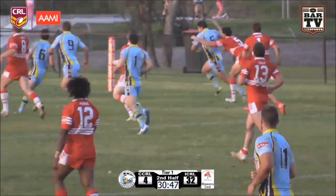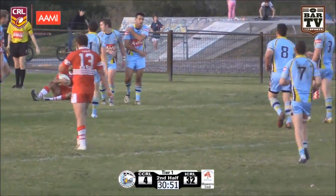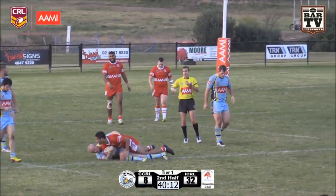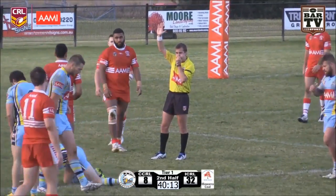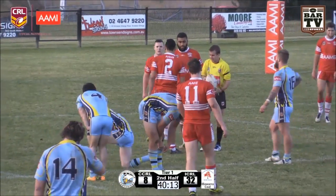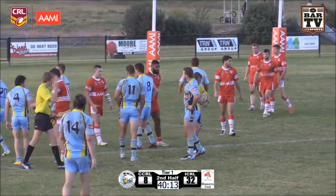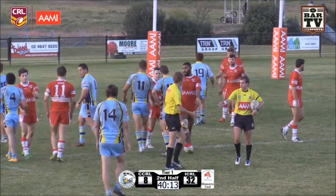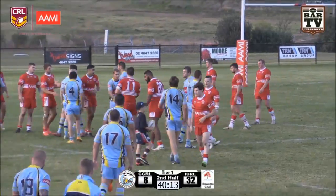They're going to finish this one with a try, I think. LeBrock, he gets his second of the game. And there is the final tackle as well. So it's all over here at Kirkham Park here in Camden. Illawarra go through to meet Canberra next Saturday afternoon in Mudgee. They've overcome the Central Coast here this afternoon by 32 points to 8.